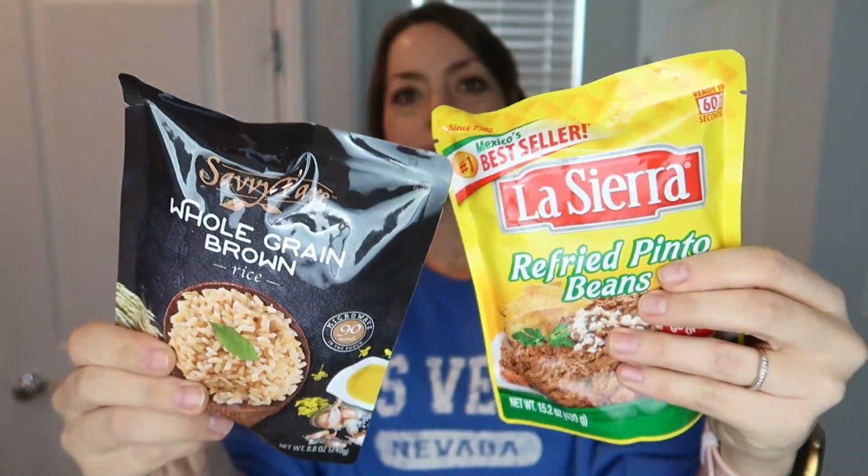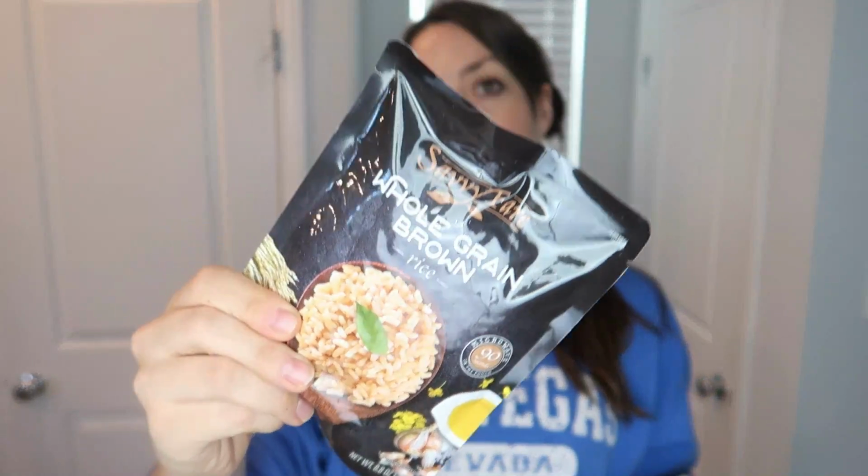Another thing that I always try to think of is items that do not need to be cooked. You're not always going to want to cook in a state of emergency. Sometimes you're going to want things that are more convenient. And yes, you have to spend a little bit more money to get those items because they don't cost as little as items that you have to cook. So for example, these two items I picked up, like I said, at the Dollar Tree. I have a pack of refried beans and a pack of ready to steam rice.